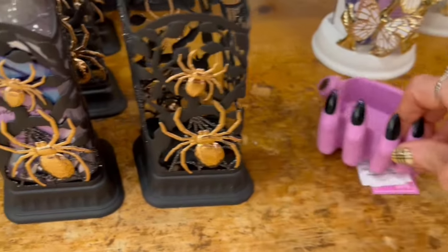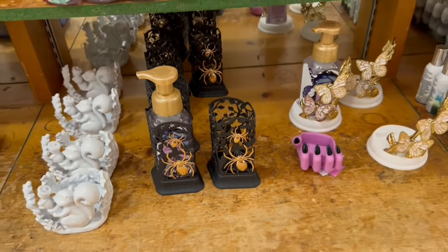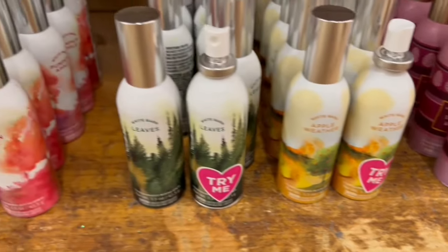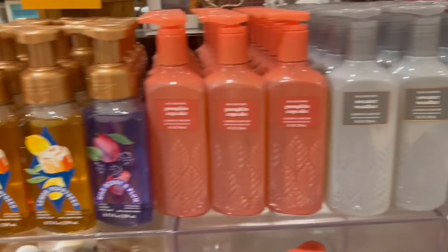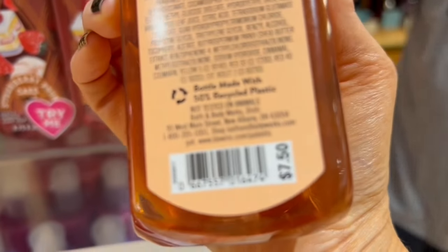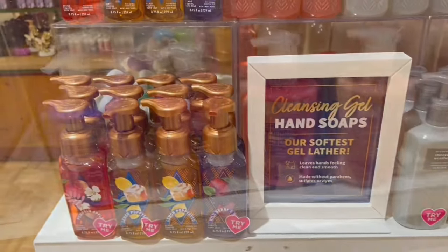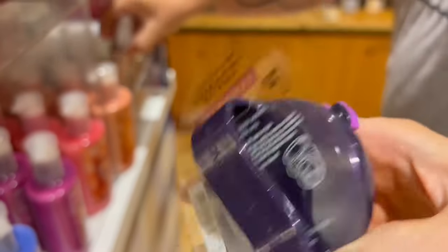Some of these soap dispensers with the spiders on them. Those are really cool. And here's more fall hand soaps. And here's the little ghost that you put in your car. That was super cute.